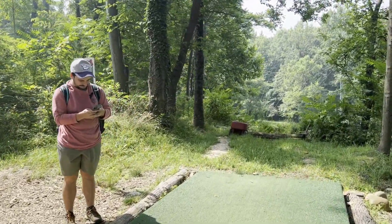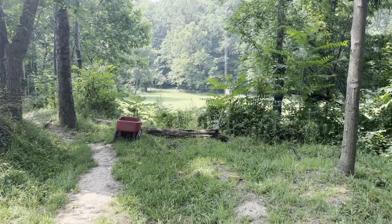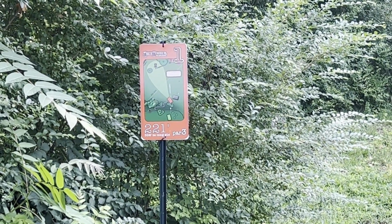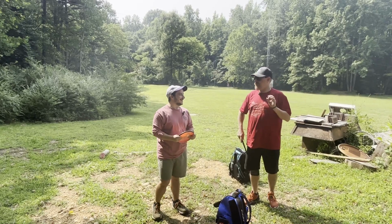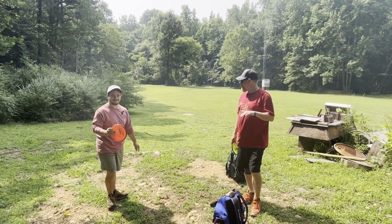Holy smokes. Is that the first basket down there? Yes, sir. That's not as far as I thought it was going to be. You know what I'm going to throw? That's two. Paper, scissors, shoot. Okay. All right, so I'll go first. So we're at True Timber, playing the Reds. This is going to be an ace run round.